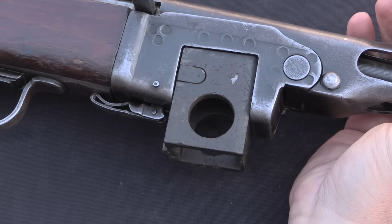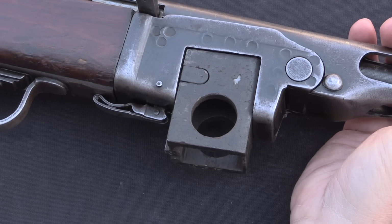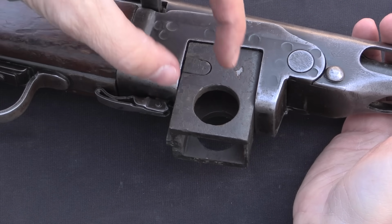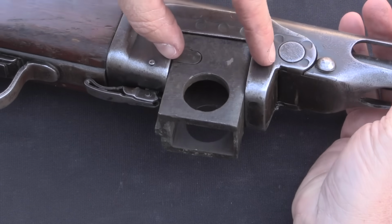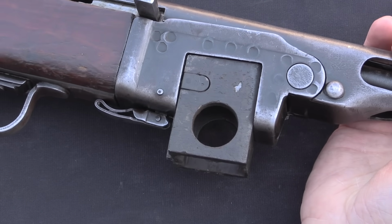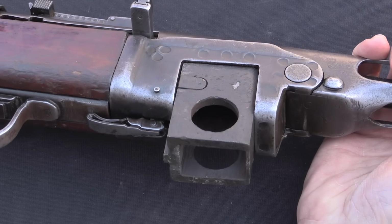So, for example, it would have been very difficult for the Soviets to convert an MP-40 to 7.62 Tokarev because they would be trying to take a magazine well this long and convert it to that long, which would require a lot of modification of the gun. For the Germans going the opposite direction, pretty easy modification.